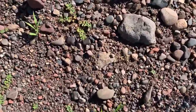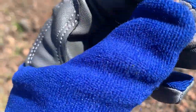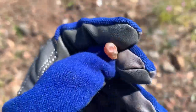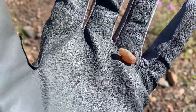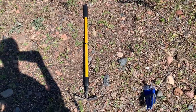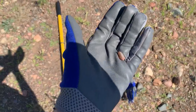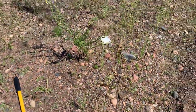There's a nice little glow right here. Little eyes in there. Very nice. I'm wearing gloves too because I'm using a little spade. Last time I came, I got some bad blisters, so I wanted to prepare myself in case I want to do a lot more digging. So here we go.